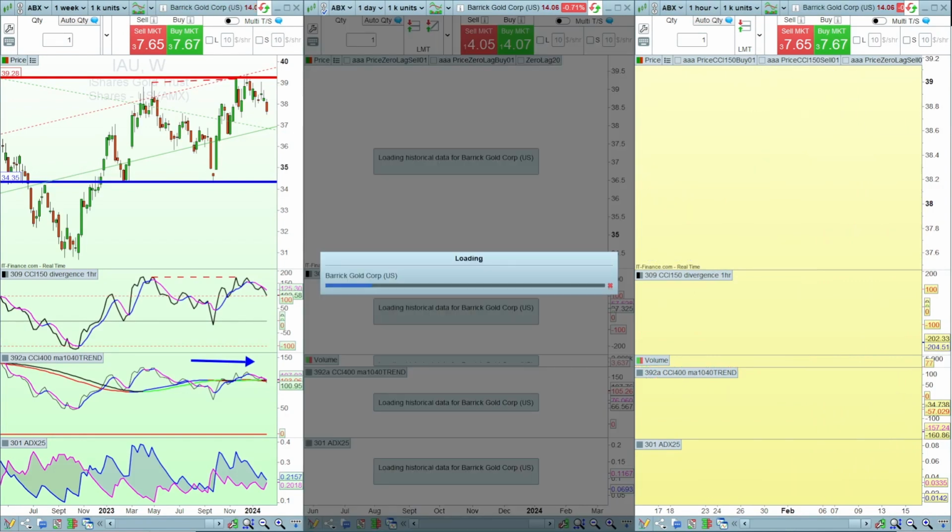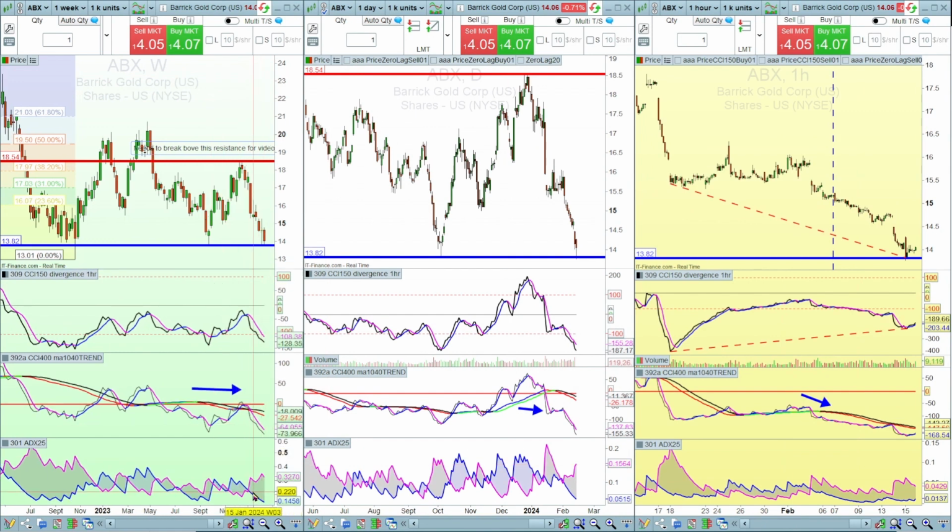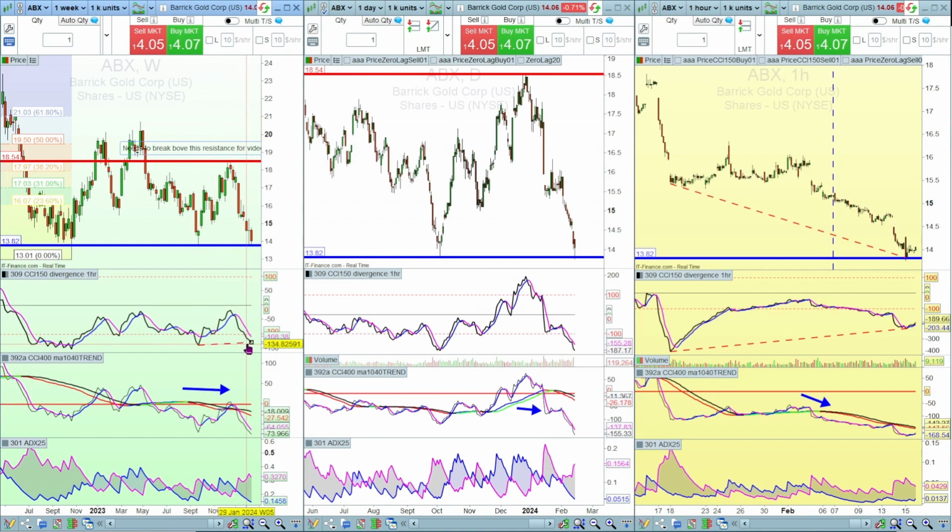Barrick Gold Corp, ABX ticker. This has got a bearish outlook on the ADX on the weekly, bearish on the CCI 400, and that is moving in line with the price. Now so far the price is still declining and the CCI is still declining, but that's possibly a divergence. Let's just draw that now and see if it holds there. It may not.